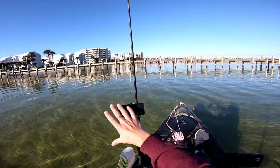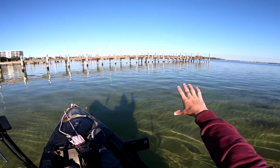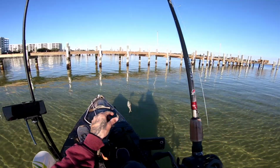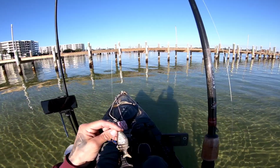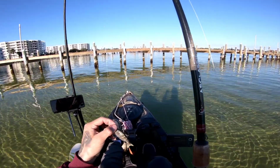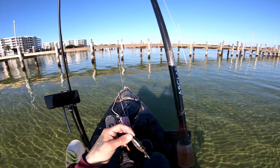Seeing all of that bait going by is also a really good sign for this spot. So we've got some really good dock structure all through here, and we're gonna start the day out with this little swim bait. This has some really nice action in the water. I really like this swim bait, and I've caught plenty of redfish on it before, so I know it's something that will spark their interest.